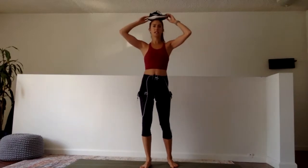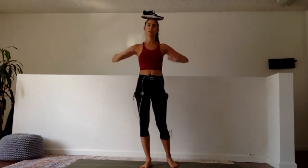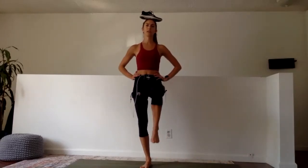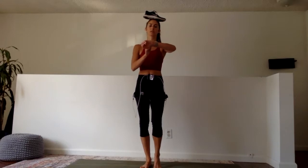And start to take your hands onto your hips. Kind of hard to balance a shoe. Shoe's not really balanced itself. There we go. Hands to hips. And we're gonna practice balance. So rooting all of the weight into your left foot. Start to pick the right leg off the floor. Good. And set it down. Now let's do that 3 more times.